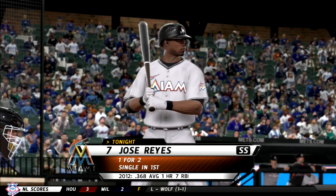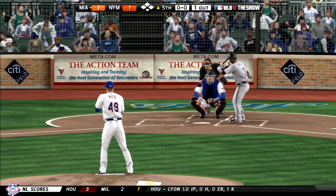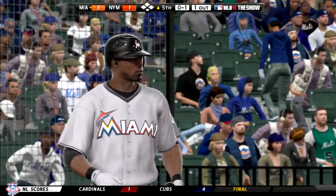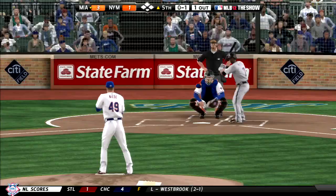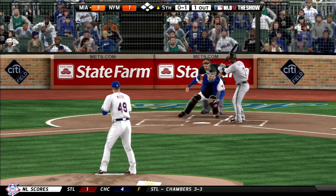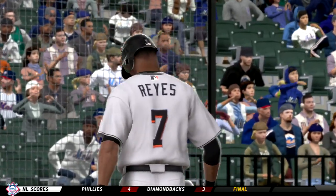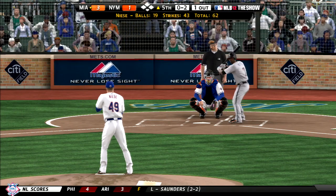Jose Reyes will dig in now. A dangerous hitter indeed as the National League's reigning batting champion. And a fairly generous strike call there on a pitch that looked off the plate. It's strike one. Now a swing as he hits this one into the air, but this will be foul off to the right, out of play. 3-1 our score as we play inning number 5.